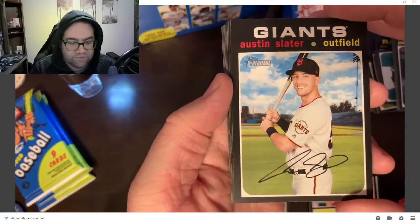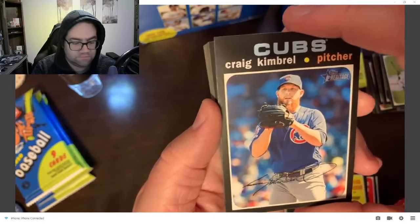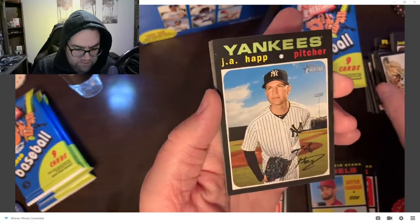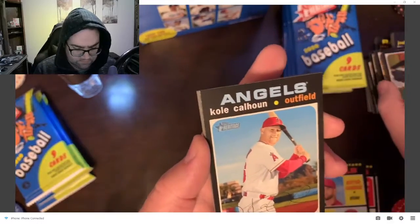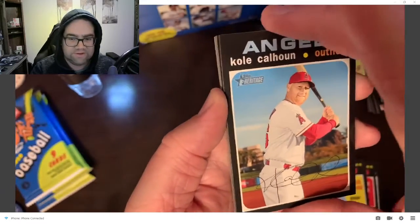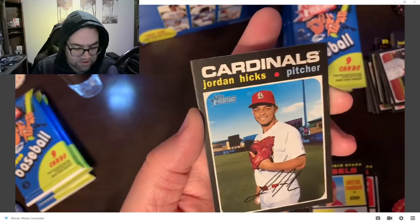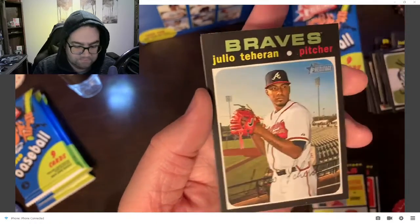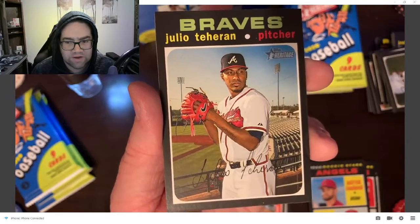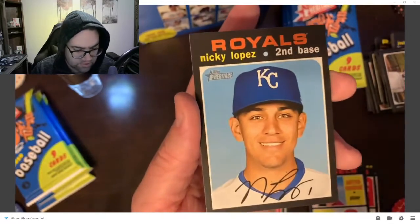Austin Slater for the Giants. Kimbrel. Oh man, his beard's gotten big. Love seeing that guy come in for the Braves. J.A. Happ. Cole Calhoun. Is he like the manager? He just looks old. I don't know. Don't know that guy, but he's a Yankee. He's got a nice big signature. Jordan Hicks. Julio Teheran. Now, is he back with Atlanta? He was away, and I think he did come back. Good old Julio. Nicky Lopez.